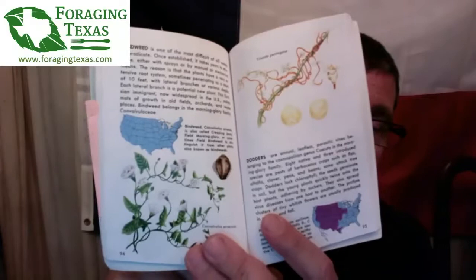Now, obviously, this does not cover every weed in existence, but it covers a whole lot of them, especially the most common ones in your yard, in the neighbor's yard, in the abandoned farm down the street. Things like that. So really useful for identifying the weeds. It does not tell you if the weeds are edible, but once you've identified it, then you go and look it up in one of these other books.